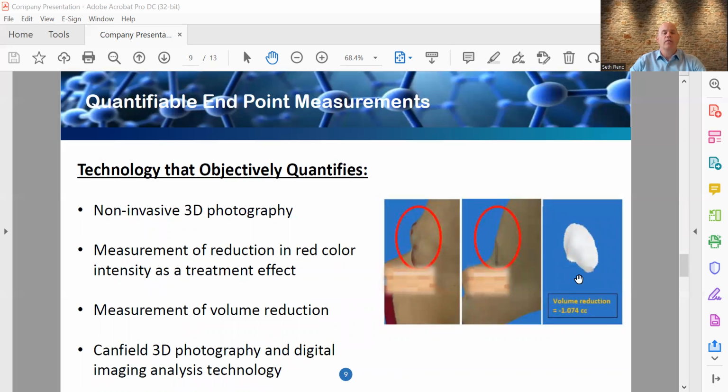We have developed a quantifiable endpoint measurement using advanced photography technology. Years ago, the assessment was conducted by individual healthcare providers, which can result in significant variances.